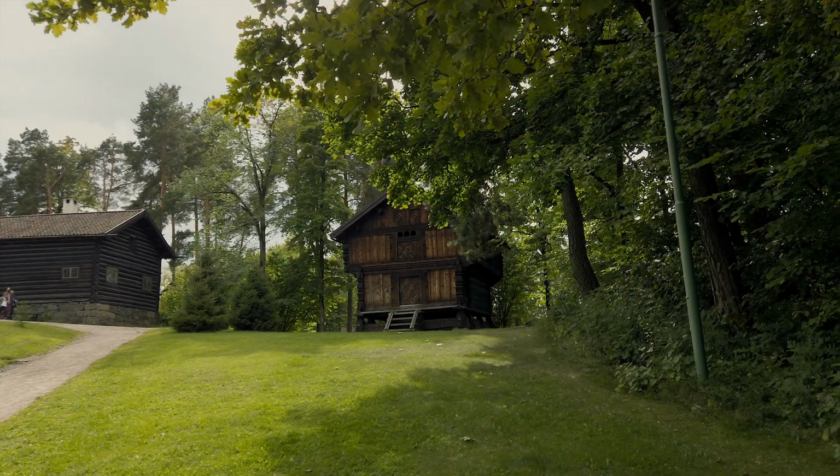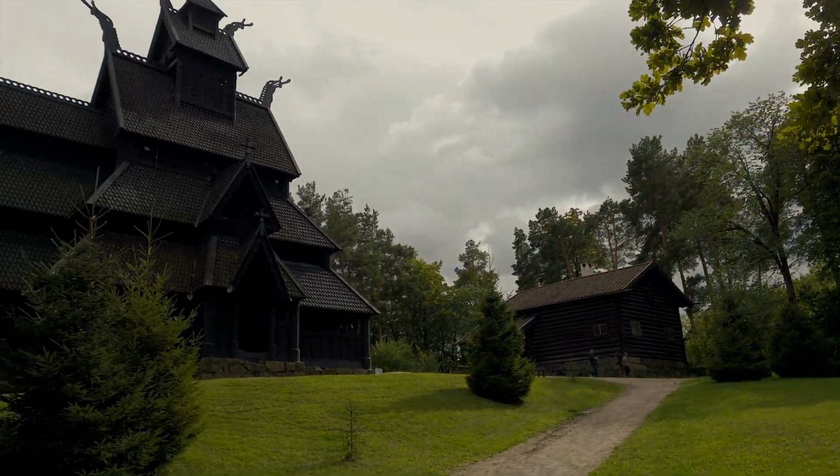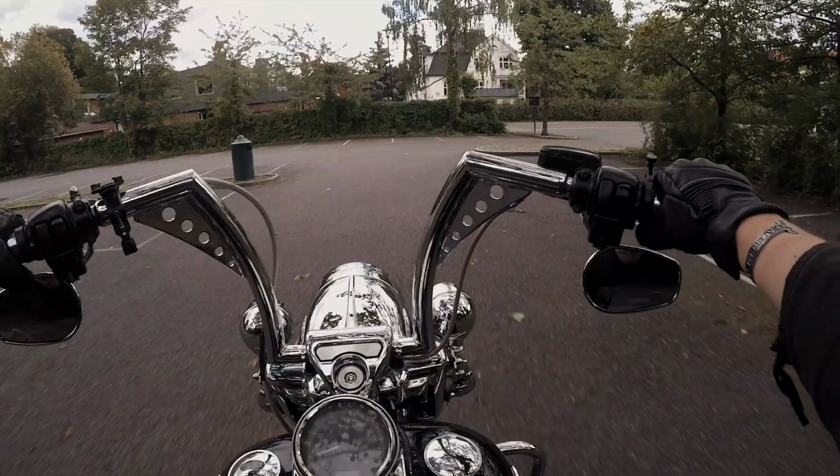And the first houses moved here for King Oscar's collection was this house right here, and that house, and the stavkirke. At least that's what I'm thinking. Correct me if I'm wrong. I'm not a tour guide, I'm a biker.